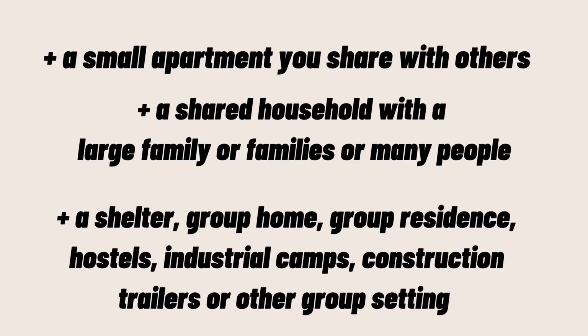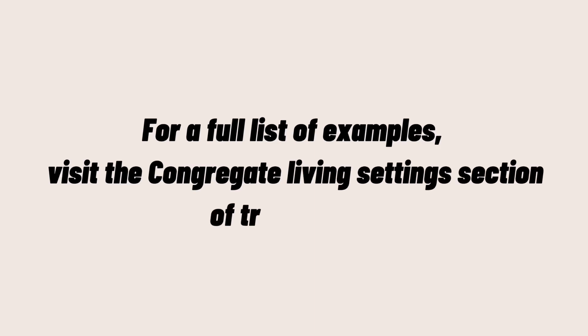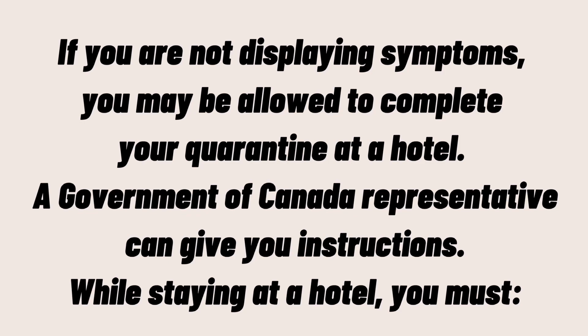Remember, you cannot quarantine in group living environments. Some examples include a small apartment you share with others, a shared household with a large family or families or many people, a shelter, group home, group residence, hostels, industrial camps, construction trailers or other group setting, a student residence unless you've received prior authorization, and shared living spaces with housemates who haven't traveled with you that you cannot avoid interacting with. For a full list of examples, visit the Congregate Living Settings section of travel.gc.ca.